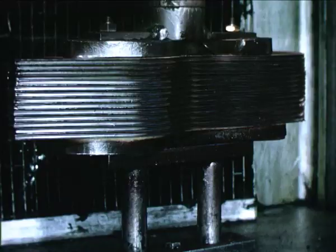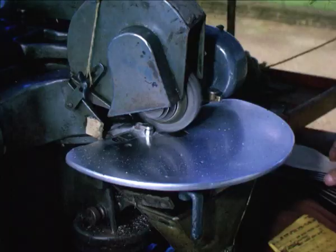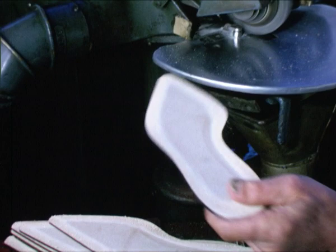After pre-trimming, the upper surface is roughed up to make sure that the cement will strike home. This is done on both rubber and leather soles. The soles are cemented and allowed to dry thoroughly.